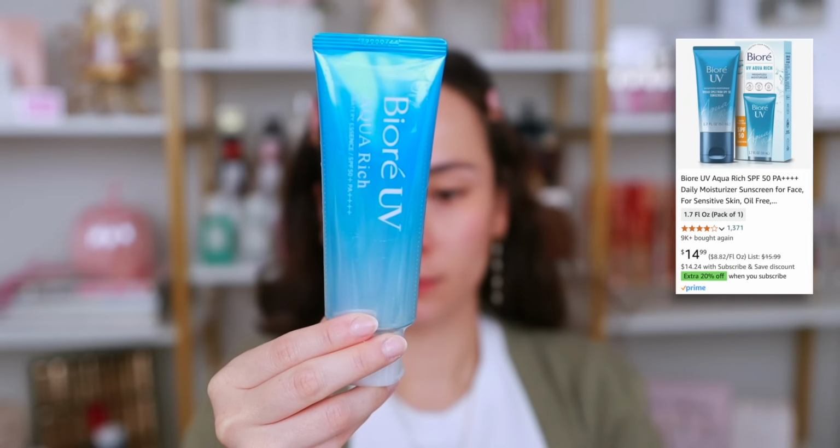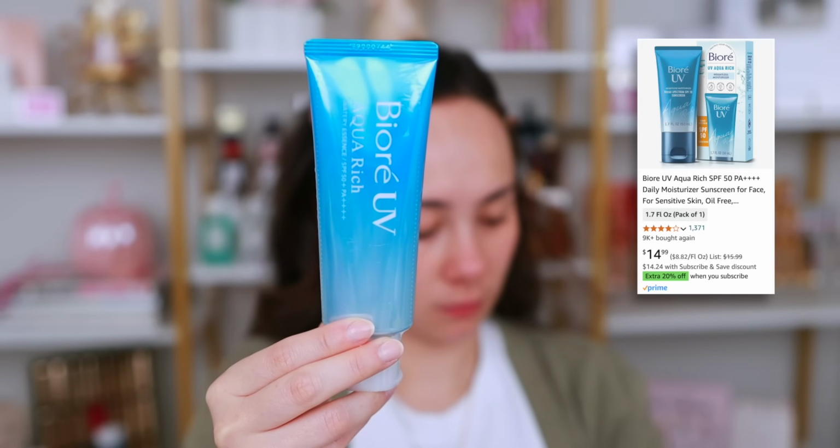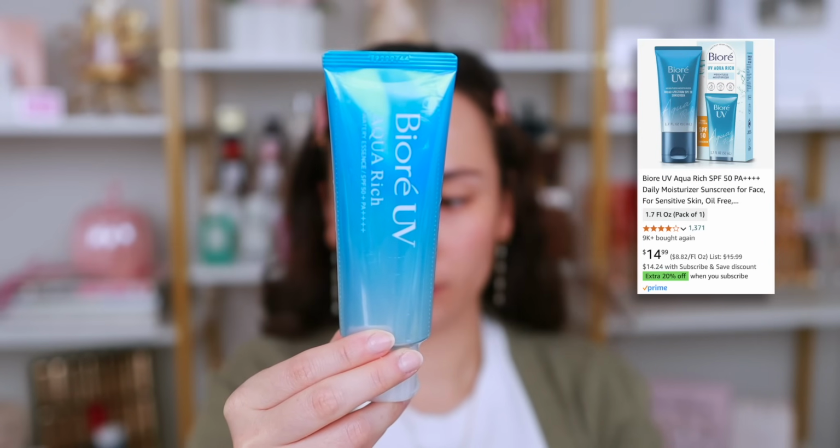This next one is a sensitive topic in this household. You guys know a couple months ago, one of our big trips was to Japan, and I discovered the Biore UV Aqua Rich. I love this sunscreen so much. You can buy a version on Amazon in the US. I believe the ingredients are a little bit different. If you go to Japan, look for this.